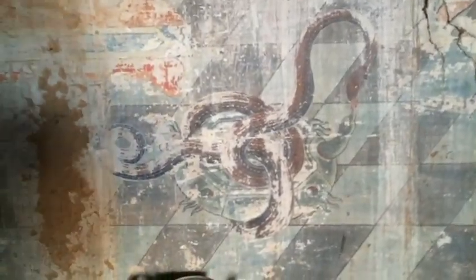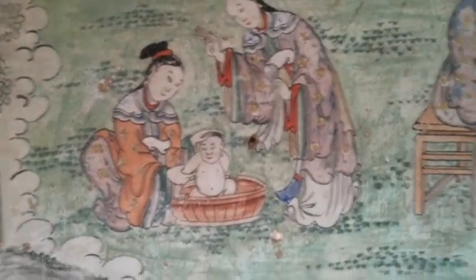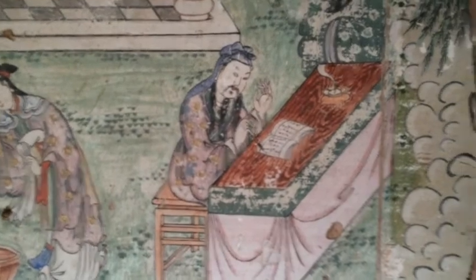And this is a great find. Here's the tortoise wrapped in a snake, which is associated with the god Xuanwu. But this doesn't actually seem to be. Maybe there's Xuanwu in here. I don't know. It's an interesting set of things. Another bathing scene. And someone writing. I don't see a date anywhere here.